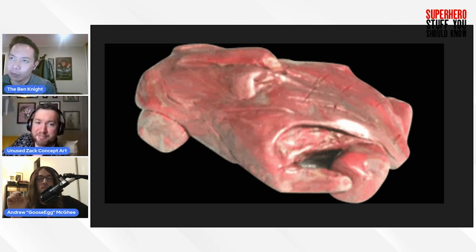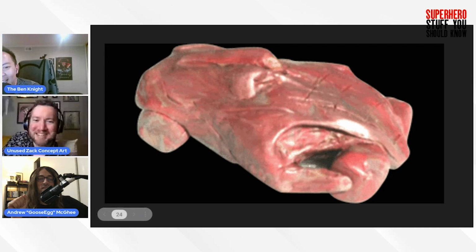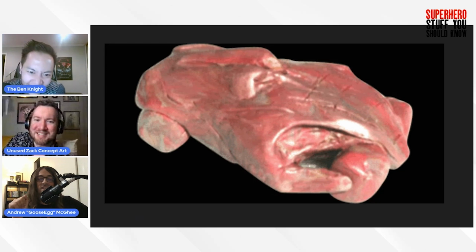But I think it's meant to look primitive. I don't think he really wanted it to look like this. You know, it looks like a piece of a brain cut out because of the color and a little bit of the ridges. Yeah, the ridges and stuff. I mean, this is a goose egg. I work with sculptors, dude. This is just not good, man.